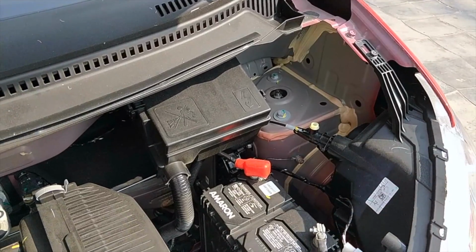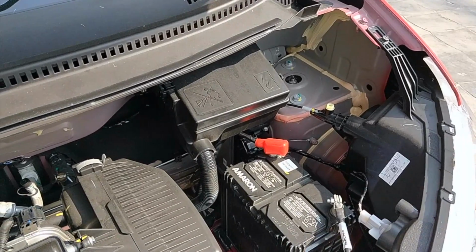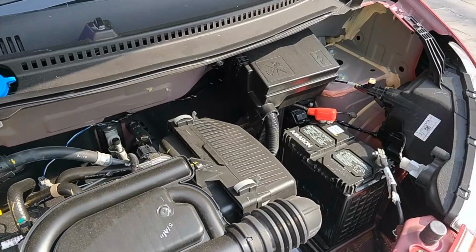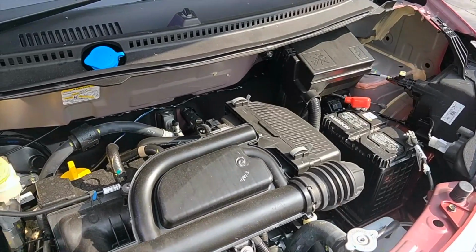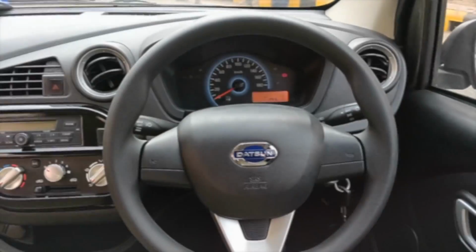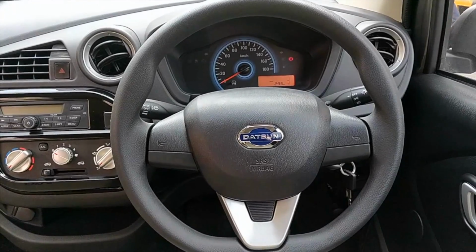The AMT variant will stick only to the bigger 1-litre motor. This 999cc engine produces 68 PS of power at 5500 rpm and 91 Nm of torque at 4250 rpm, matched to this new 5-speed AMT gearbox.